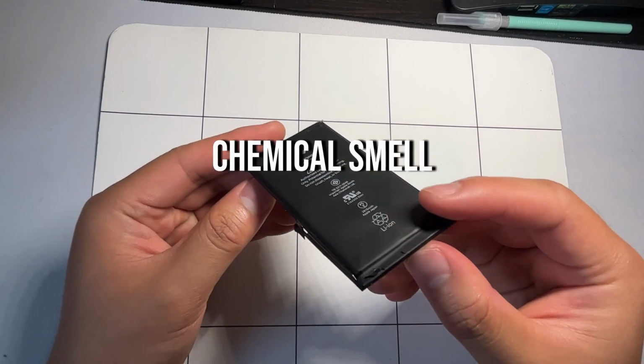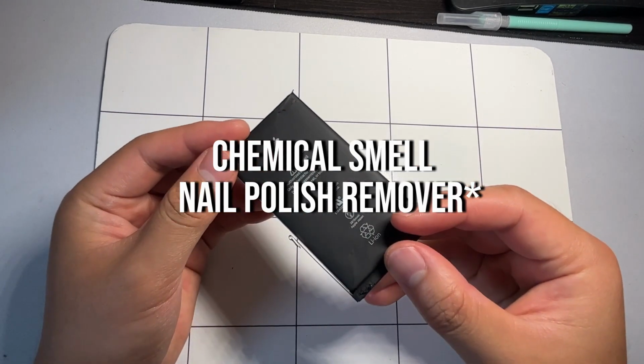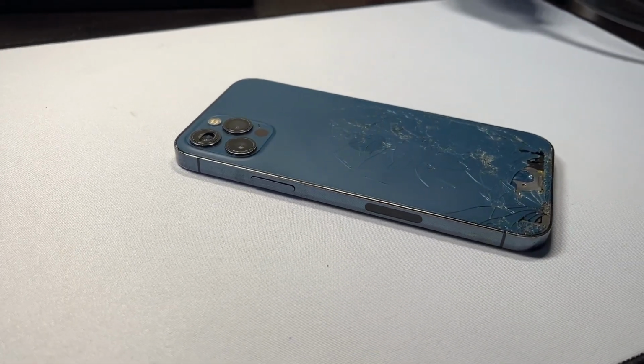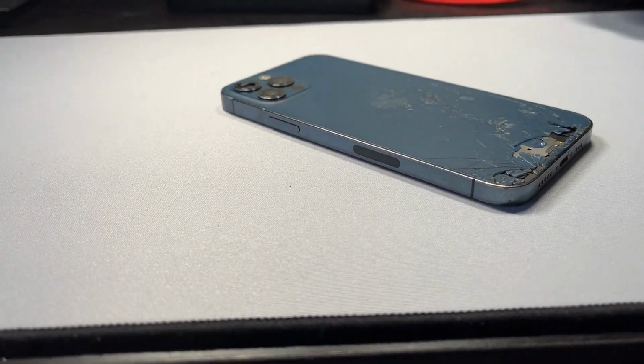It's going to be very similar to nail polish, and for that reason, I did not want to risk putting an old battery back into the iPhone. Now, I'm not too sure why this battery was leaking. Could be that when it was dropped, the battery punctured. I'm not too sure, but I decided to play it safe and replace the battery.